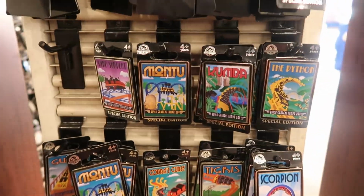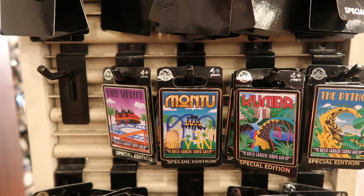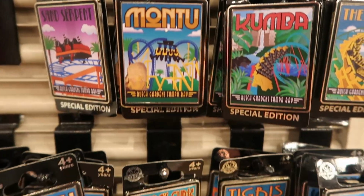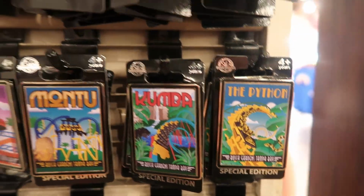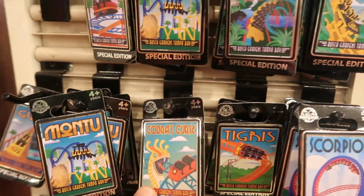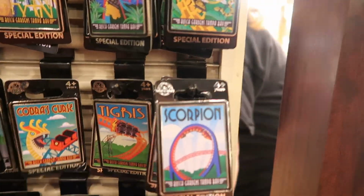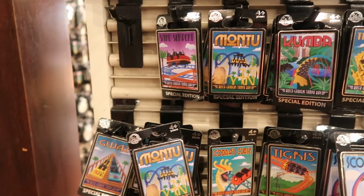I do love these pictures or posters of each of the different attractions they have. So like Sand Serpent, Montu, Kumba, the Python, which no longer exists, original Gwazi, Cobra's Curse, Tigress, Scorpion, and then they have an Iron Gwazi version as well.